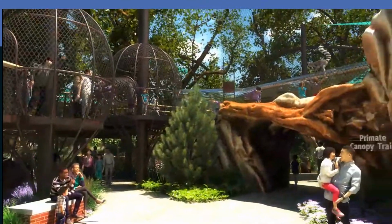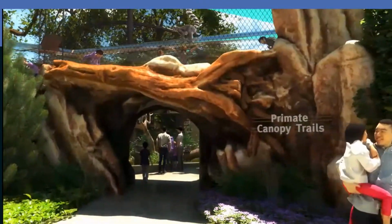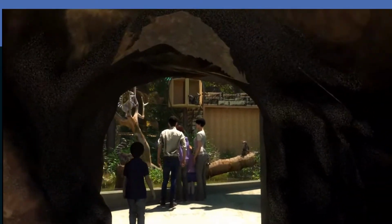And entering that interpretive climbing structure area, which is actually those treehouse style. And then you can see that acrylic tunnel up at the top, and everybody can go through this glass tunnel for that immersion experience with animals all around you.